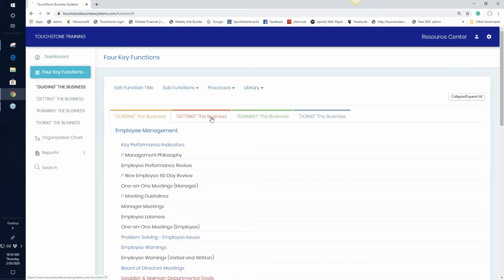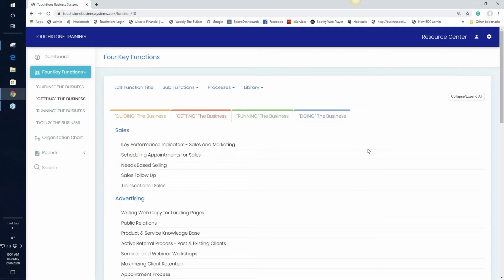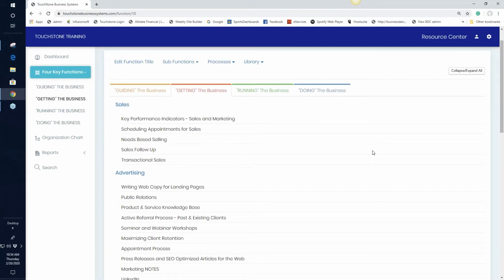There's a process that I think is really timely and relevant. This process is also in the library, and it's called sales follow-up. It's right here. So I'm in Getting the Business, and if you go here to the library again, you can find this called sales follow-up. You scroll down to the S section, and then you can download it.